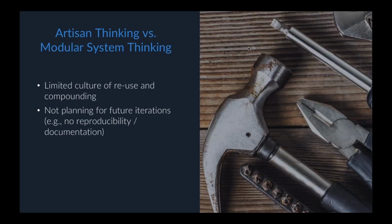Another challenge is the idea of artisanal thinking versus modular system thinking. And we would say that you really want to think about these things as modular, right? Like Legos that snap together. But sometimes when people start up a project, they're so focused on that one little project, they don't think about the broader implications. They don't think about how they can reuse artifacts that they're building along the way. They don't think about the value of compounding knowledge by centralizing it and making it available to other people on the team. They may not even be planning for future iterations, right? So it may be a thing where they build it, they deliver it, and then they move on to the next project.